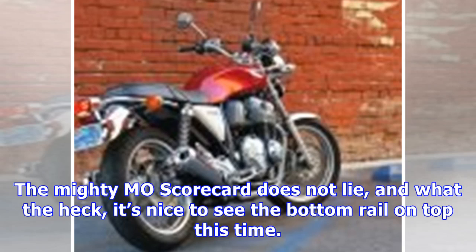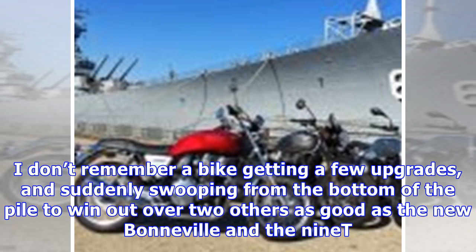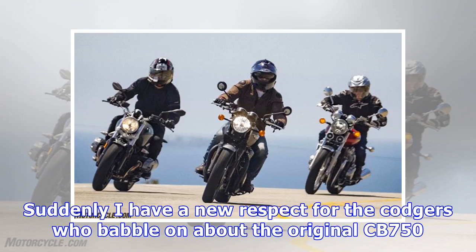The Mighty Mo scorecard does not lie, and what the heck, it's nice to see the bottom rail on top this time. It's not just nice, it's kind of amazing. I don't remember a bike getting a few upgrades, and suddenly swooping from the bottom of the pile to win out over 2 others as good as the new Bonneville and the Ninette. The key is, these are really nice upgrades. Suddenly I have a new respect for the codgers who babble on about the original CB750.